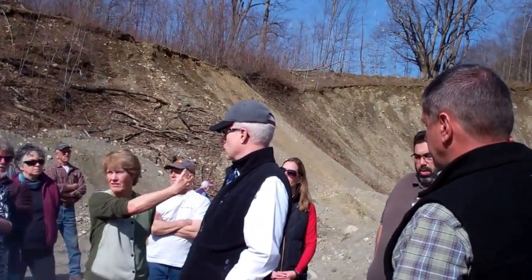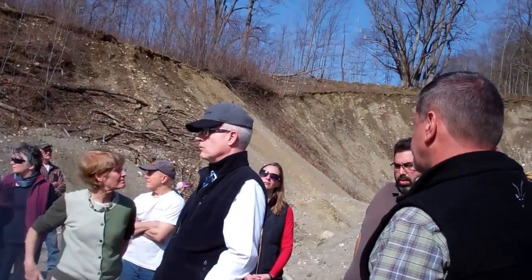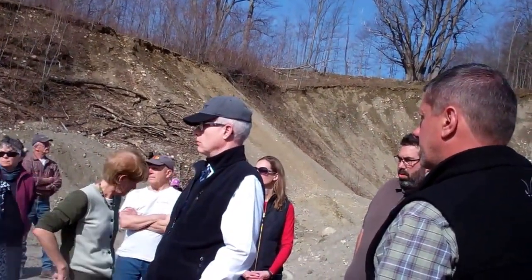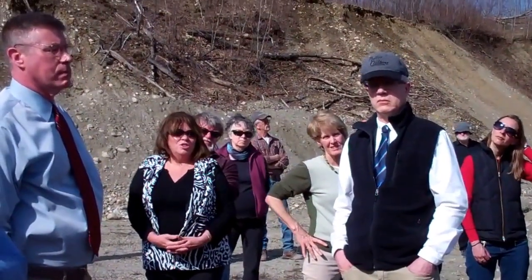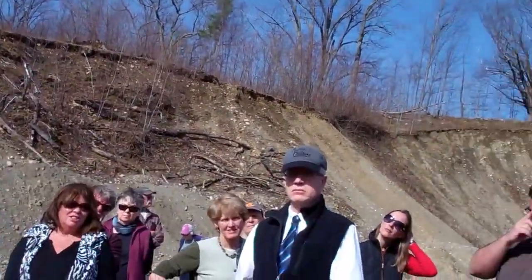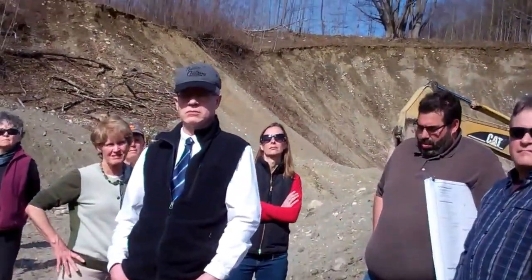Yes. Start there and then be moving. Will there be trucks backing up and stuff here? No. So now I'm confused. So you're saying there won't be any activity up here. It's all going to be coming from below. The closest activity you'll see is that piece of equipment, which is roughly up here, because that will come this way. Thank you. Yes.